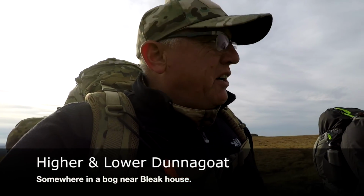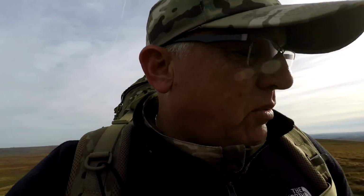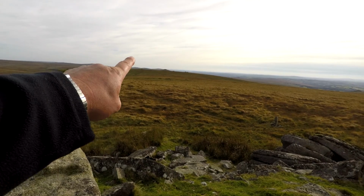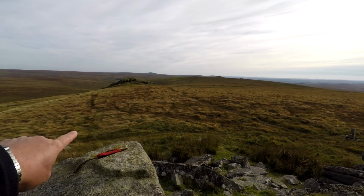Right, we've just got to the higher Doneygoat. There's the lower one there. So what we thought was going to be a good walk in was bloody awful. Up to our shins in water most of the way. But we've come from over there, across through there, across this here. That was wet.